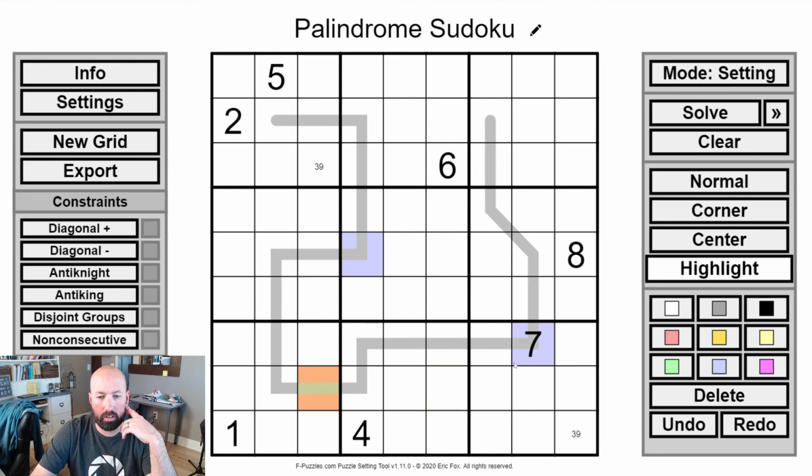But just make sure that you're considering the linked cells on the palindrome together in tandem. That's the best tip I have for palindromes.